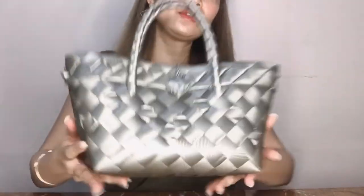Okay, next is this. This is also one of my favorites. This is also their Bayong Basic bag in metallic. I think this is an extra small. So, favorite ko din to. Madalas ko din itong ginagamit. Madami din akong nailalagay dito. And look, it's really that spacious. Diba? Ang ganda niya. Diba?